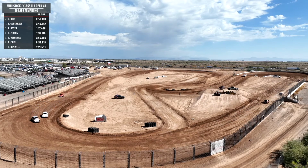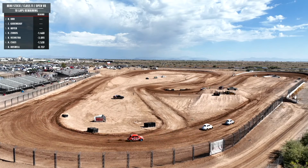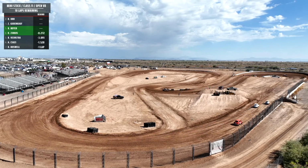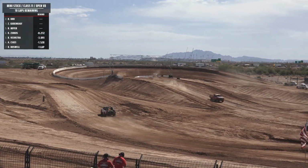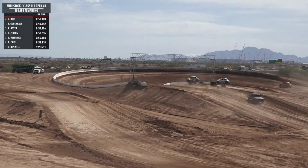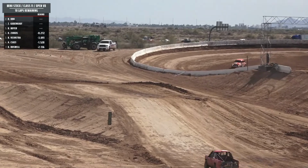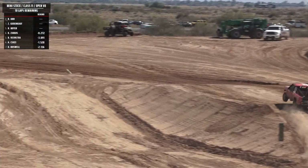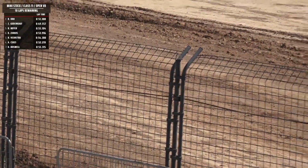Looks like the three mini stocks are pretty separated right now. Oh, man. Yeah, Rob Orr is out in front. Brent Veenstra is in that second position. Rob Orr's truck is just bouncing like a pogo stick off these jumps. Got Chuzzi up there showing off his brand new step side fenders. I asked him if it messed with his aerodynamics a little bit.